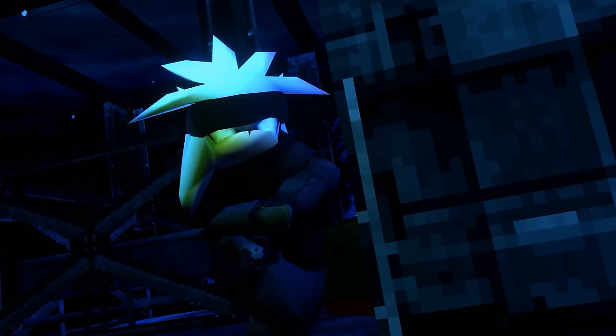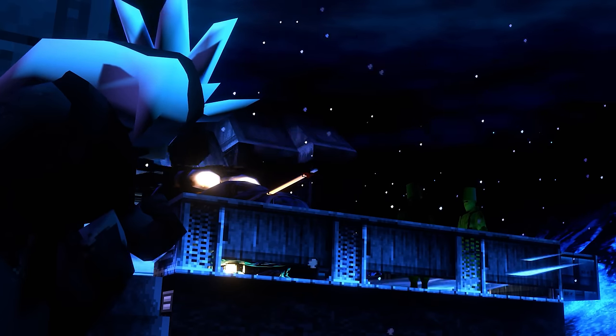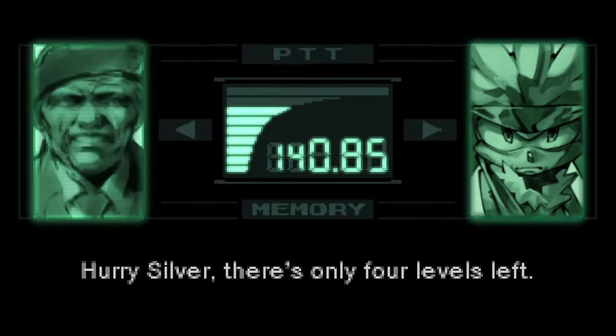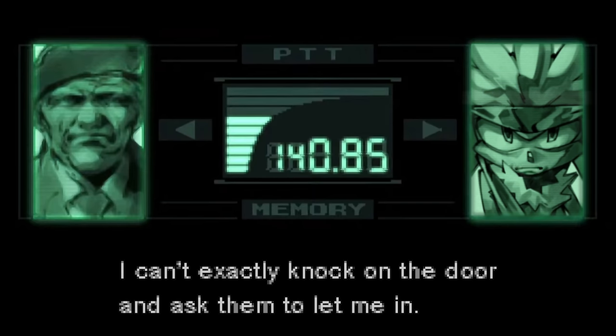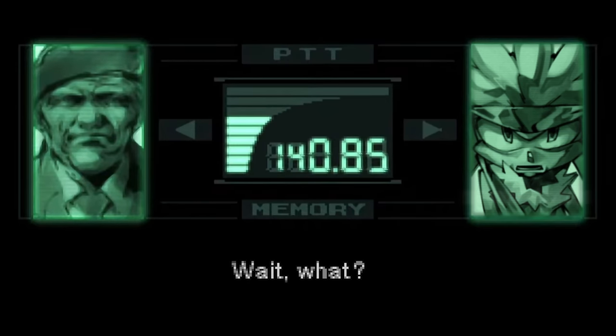Hi, D. Colonel. What's a Russian gunship doing here? I have no idea, but now's your best chance to sneak in undetected. Copy. Hurry, Silver. There's only 4 levels left. No, like, real. Like, could you hurry this shit up? I can't exactly knock on the door and ask them to let me in. Actually, you probably can. This game's dog shit. Wait, what? Dog shit? Colonel, what do you mean? I'll let you decide the best COA. Roger that.